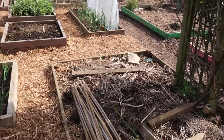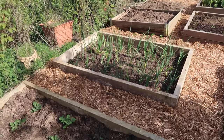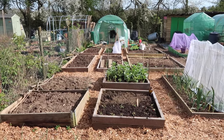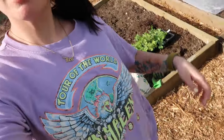This rose casts quite a bit of shadow over here, which is quite nice for these at the end of the day. But yeah, I'm going to show you what's in the polytunnel and the things that I've transported up here from at home. Goodness though, it is such a lovely day. I'm just in my t-shirt. It's getting a little bit breezy now, but oh, it's so warm in here. So warm and bright, which is nice.